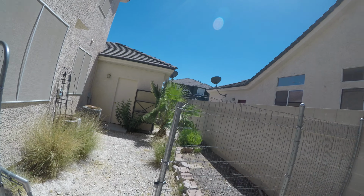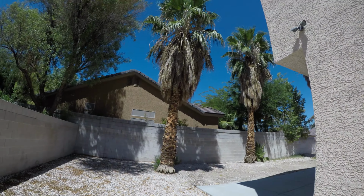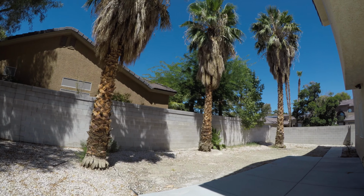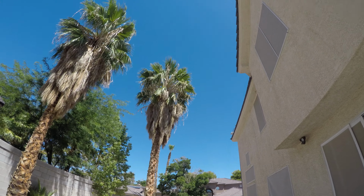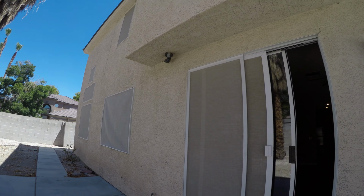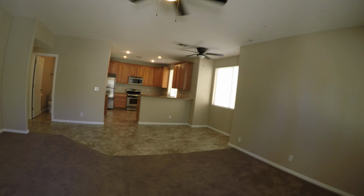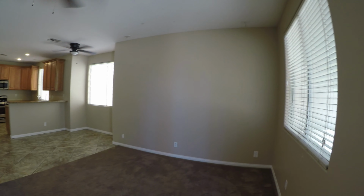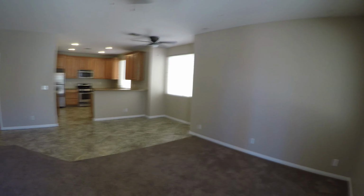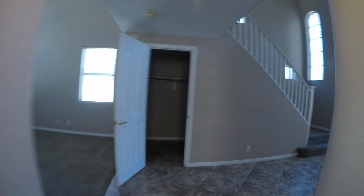AC looks a little rusted, but we'll see from the inspection report if it still functions. This side of the house clearly gets a lot of sun. So possibly leave it. The palms definitely need attention. They need to be cleaned up. I'm going to put down that we need to adjust the door handle just because it was hard to lock.